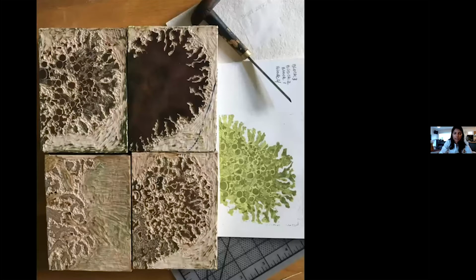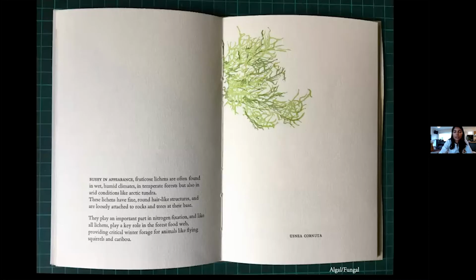This was a color test I was running, so I learned a lot about the representation of color. Yeah, just how odd it is to try to represent something natural and make it look real. It never looks as close to the real things.